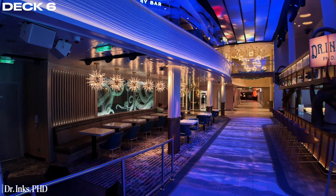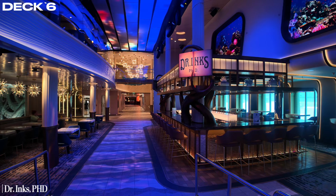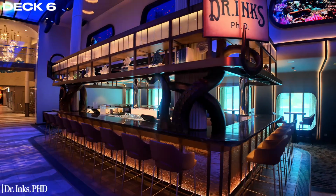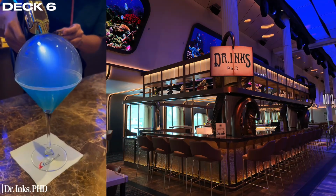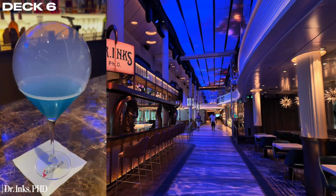Now here's where it starts to feel like a whole vibe. You've got Dr. Ink's PhD, which might just be one of the most fun bars on the entire ship. You've got the giant tentacles, the glowy drinks, and it's giving under the sea, and it makes it boozy. But did you realize that Dr. Ink's drinks spell? Well, if you didn't know, now you know.